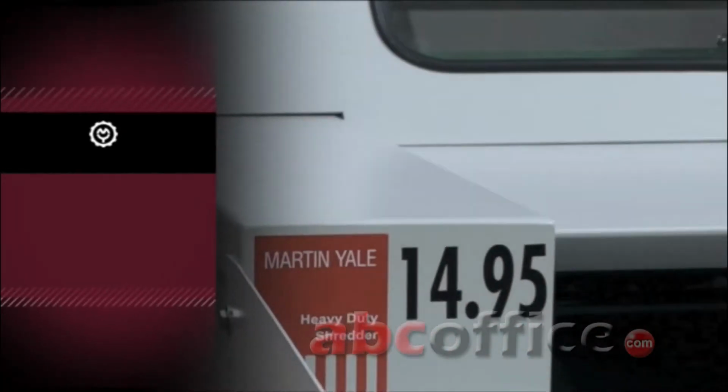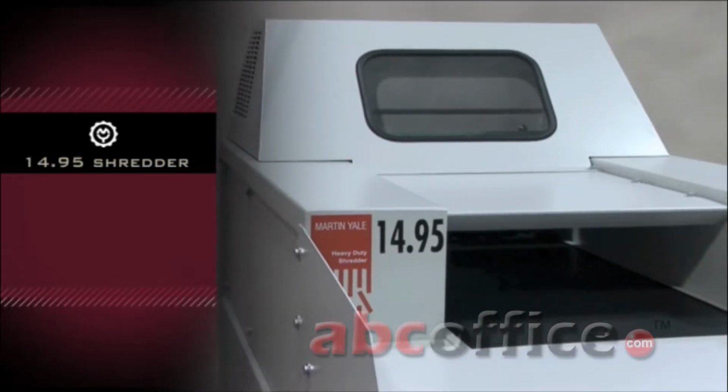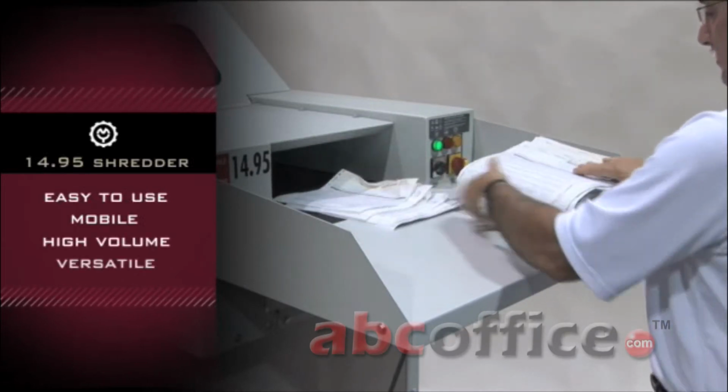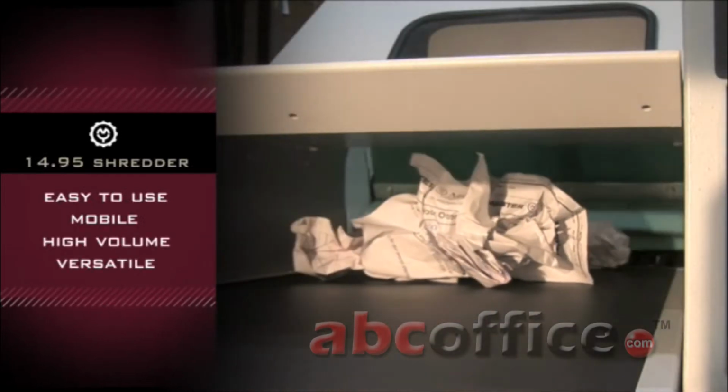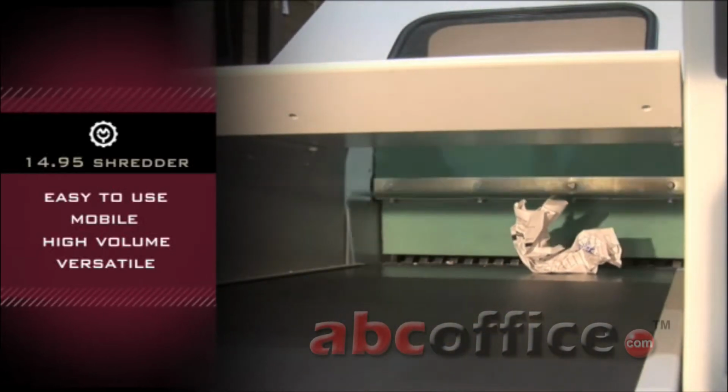The Intimus Model 14.95 Industrial Shredder by Yale. Designed for ease of use, mobility, high-volume performance, and versatility. This shredder is designed to fit perfectly through standard doors and shreds crumpled paper flawlessly.